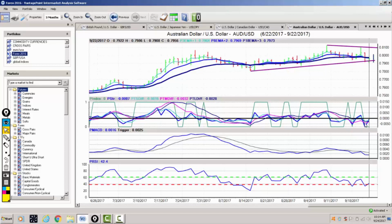In my respectful opinion, the Aussie US has completed a long-term downtrend and is likely getting ready to move into a longer-term uptrend. Now, that's not going to happen overnight here, guys. That could take a couple of weeks, couple of months even, but I believe it's already starting.